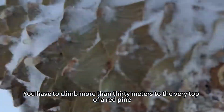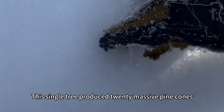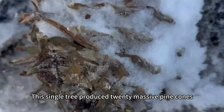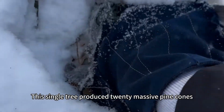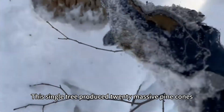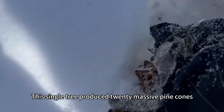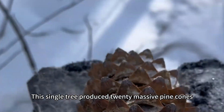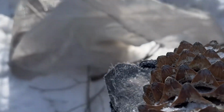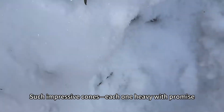You have to climb more than 30 meters to the very top of a red pine, just to harvest the pine nuts. Their value keeps rising year after year. This single tree produced 20 massive pine cones. Such impressive cones each, one heavy with promise.